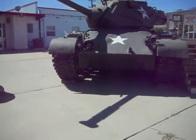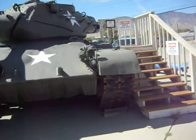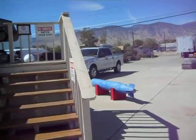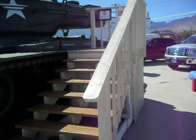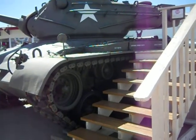Man. I don't know what kind of tank. Is it a Sherman? Climb up there, baby. M47 Patton. How about you climb up there? I'll take a picture of you.